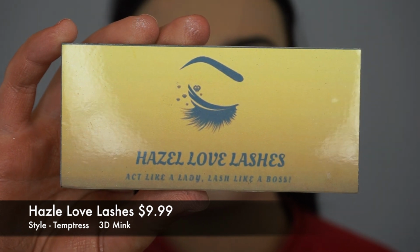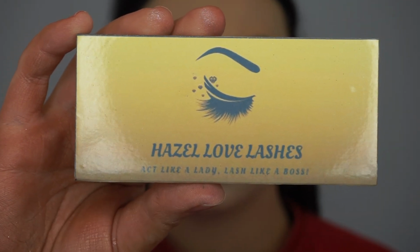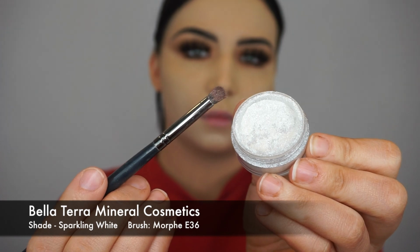Now I'm going in with the Hazel Love lashes in the style Temptress. I love these lashes. You guys already know. I've been using them all the time.